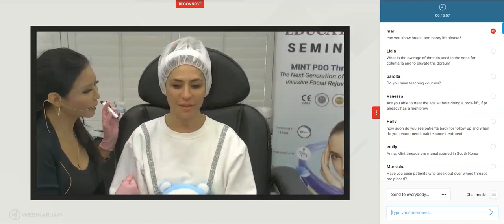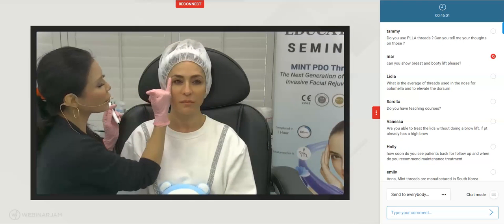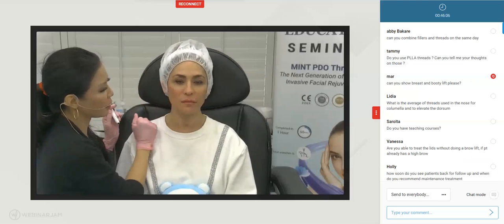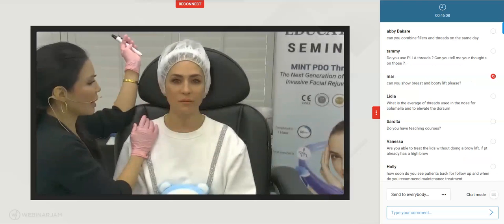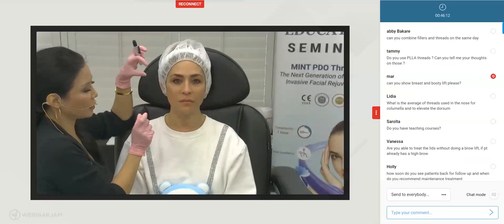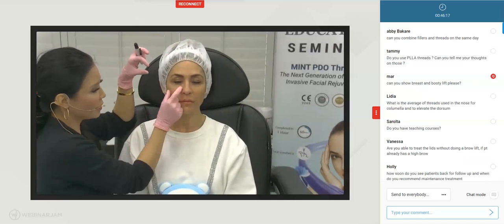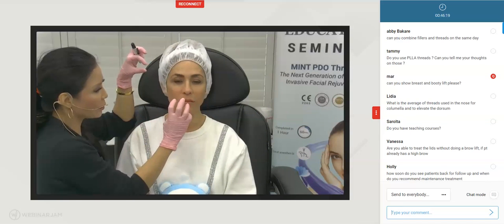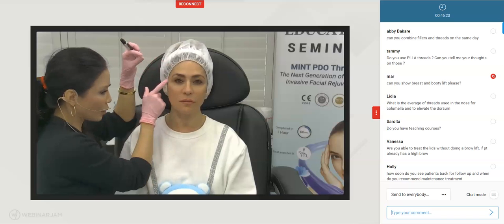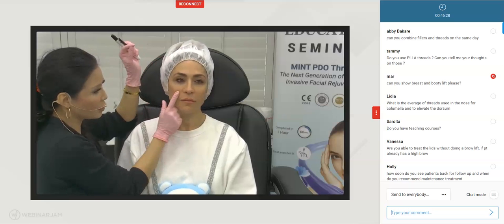We've already done a little bit of work on her. We've done her cheeks already, so you can see. If you draw a line from the lateral canthus down, this is the mobile part of our face, and this is the fixed part of our face. That's one of the reasons why I like the design of these threads, because you have the fixed portion of the thread and then the pulling portion of the thread, which is exactly what you want. That's why you want to anchor these threads out here, because you don't move this part of your face very much, but you do here.